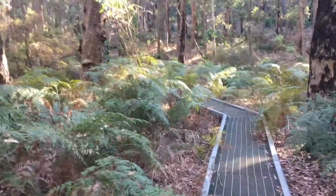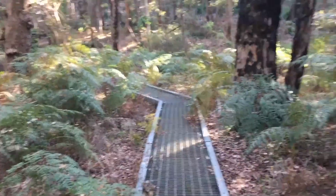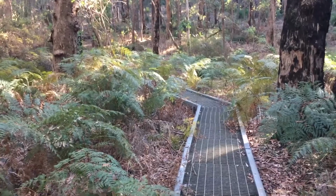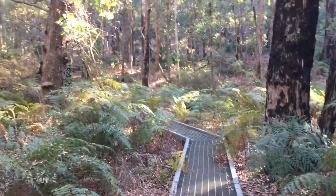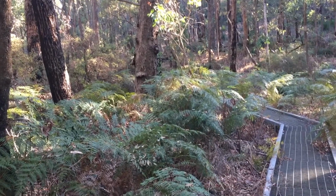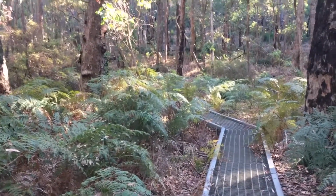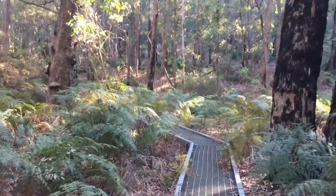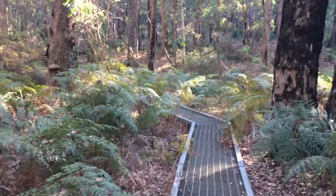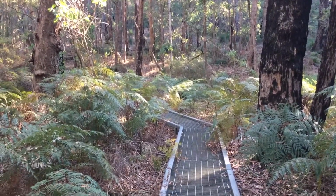Me personally, I carry a small day pack. It's got 2 litres of water in it anyhow, so I don't need to go digging for water and then filtering water. This is probably almost halfway. I think from memory the rock face that we climb over is halfway, so we're only a couple hundred metres off that. Anyway, I'll see what else we can find for you.